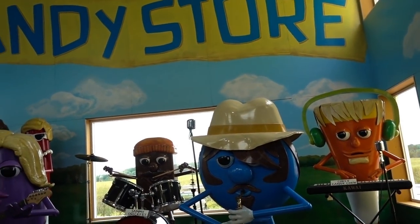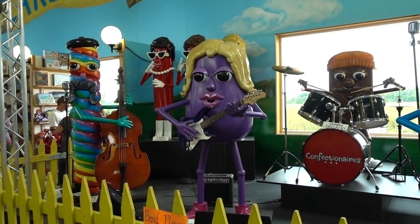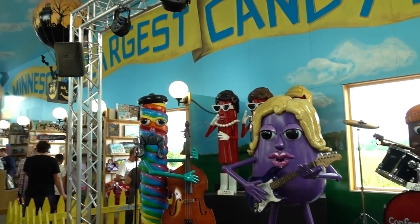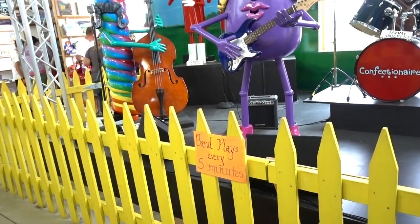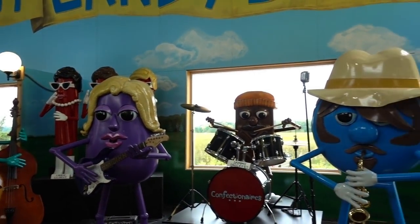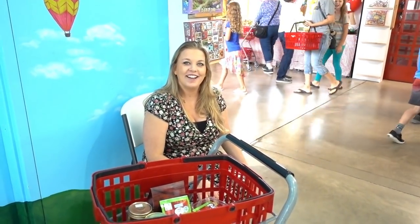They've even got a whole band set up here. California Raisin right there. It's an entire candy band, which plays every 5 minutes. And just due to YouTube copyright stuff, I'm kind of catching it in between sets right now. I've been waiting all day to see if you Cory candy corn. You were all excited about it. Just gonna wait.